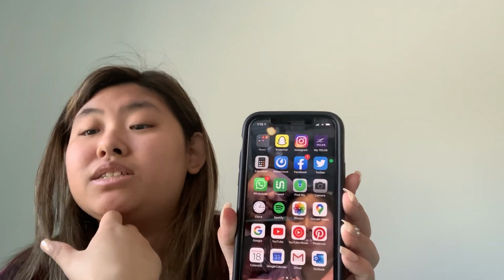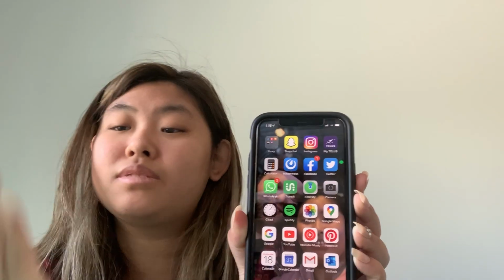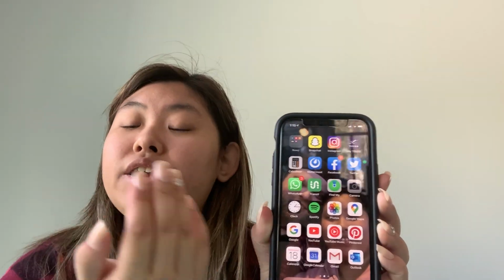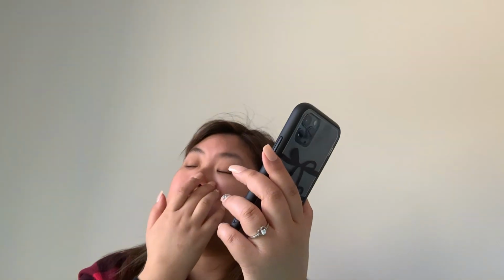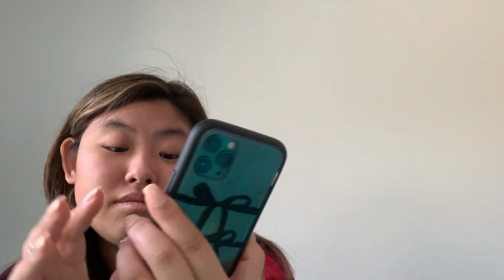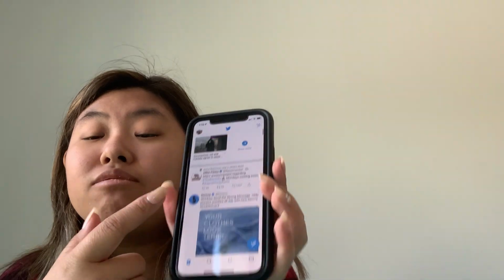I'm not going to really open that. That's just my Facebook. I use it, and I just go through my family stuff, basically just to keep in contact with my friends and family. Next, I have Twitter.